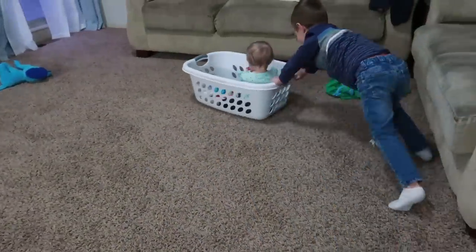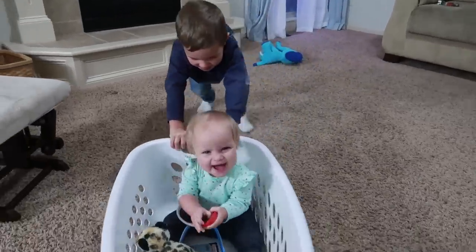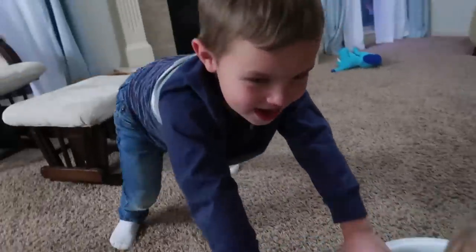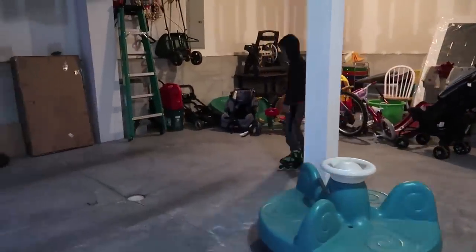Janae loves this. Caleb, you're such a nice brother. I'm glad it's not like 10 pounds. She probably weighs more than 10 pounds, Caleb. Isaac, you picked it up pretty quick.